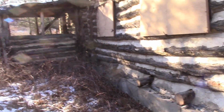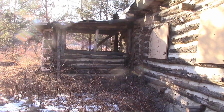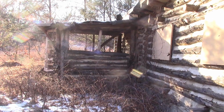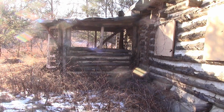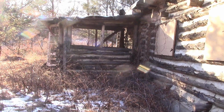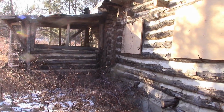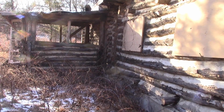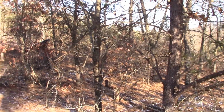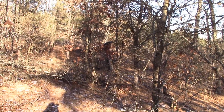But here from the side you can see, I don't know if that would be a mudroom or what, but a walk-in area to keep the cold from coming directly into the cabin during the winter. And again, that is the outhouse over there.